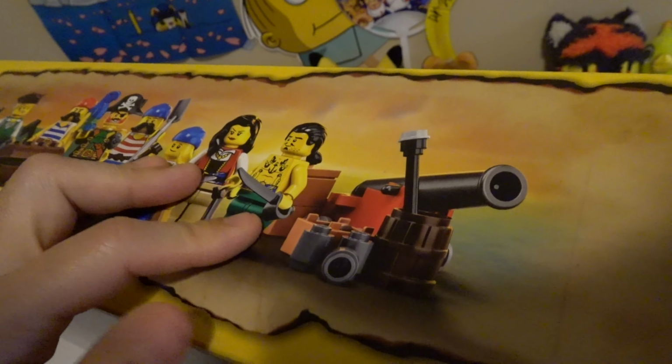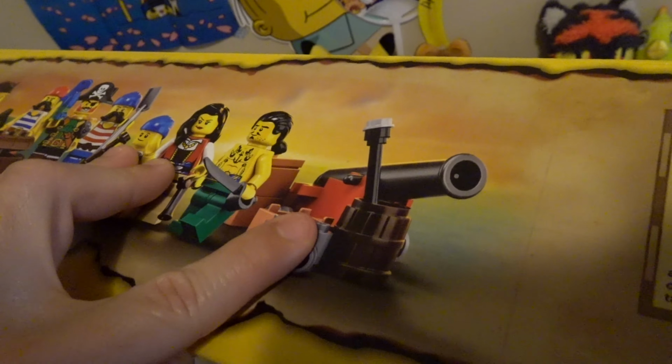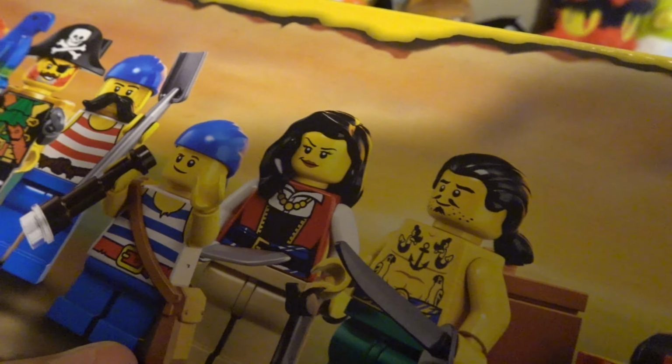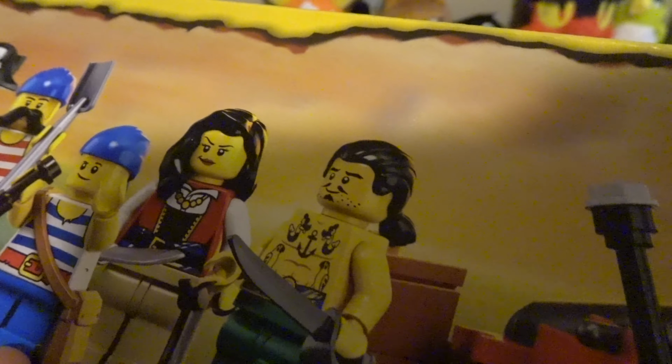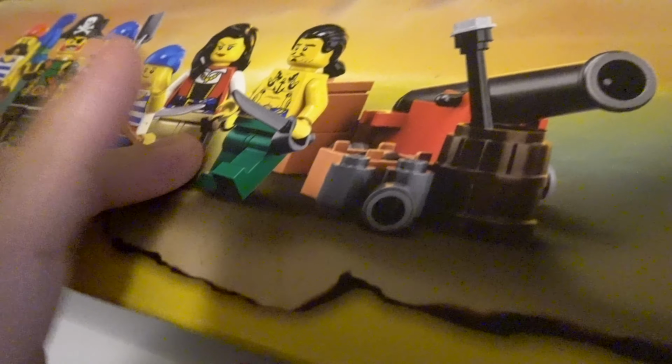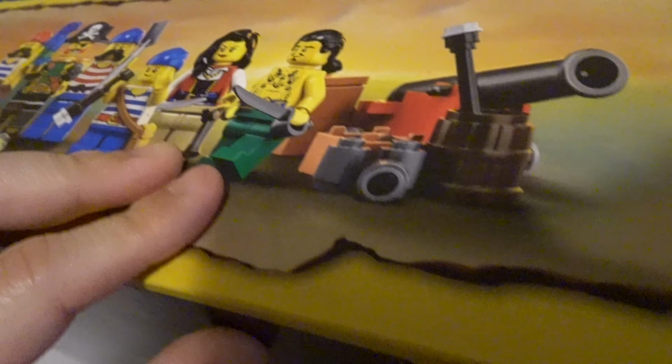The tattoo guy, which is awesome. He's really awesome. The classic Lego. Is there any guns? I don't think there's any guns. I mean, I guess they kind of moved away from that. Oh wait, there is a gun. He's got a gun right there. Awesome. And the typical saber. Alright, this just gets better by the moment.